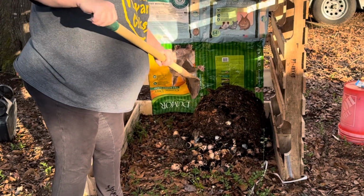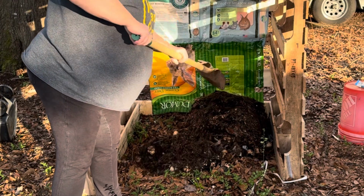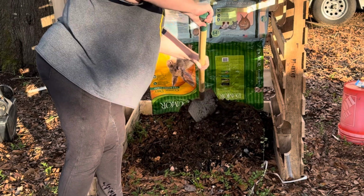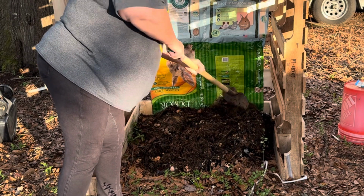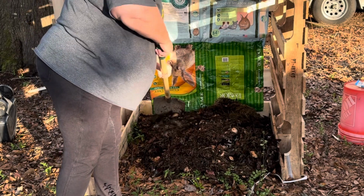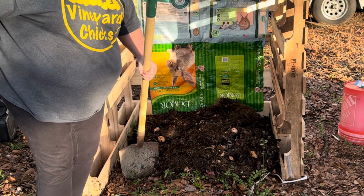When I dumped it, I actually realized that I had already put in some straw and some rabbit pellets. For a minute, I was afraid that we had consumed that much coffee already, but no, we didn't. But it was scary there for a moment.